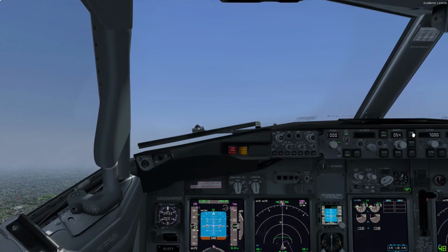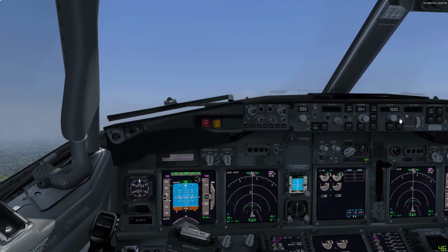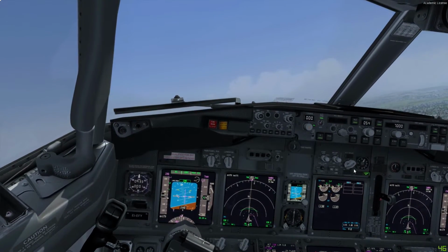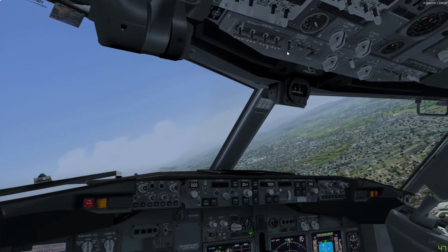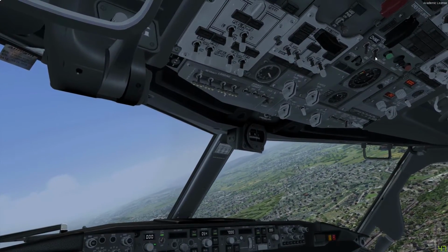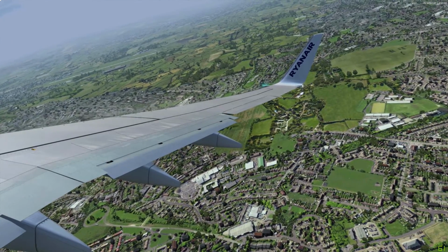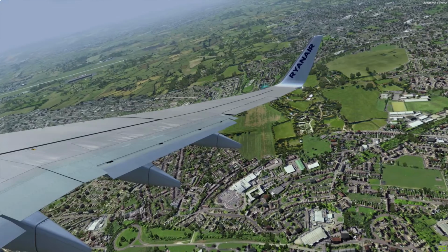I am going to go ahead and arm LNAV and the autopilot. 7,000 feet set. Gear is up. Auto brake off. Runway turn-offs off and engines to the off position. We can set the seatbelts to auto. Look at those effects. Absolutely gorgeous. Absolutely beautiful.